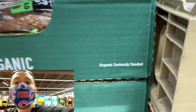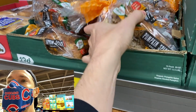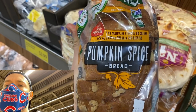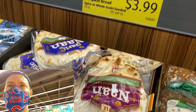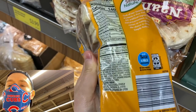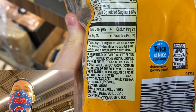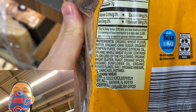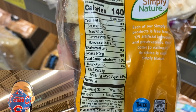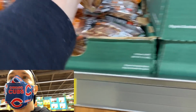And I could actually smell right next to it. Very good. This has got to be a new seasonal item here. It's the pumpkin spice bread. If we had smell-o-vision, that's very, very pumpkin-y. $3.99. It's organic, which is very interesting, but see, it's organic non-whole wheat flour, cane sugar, more soybean oil, more sunflower oil, sugar jacks up to 8 grams per slice. So don't be intrigued by the organic. That really means nothing, because this is not the kind of bread you want to put in your body.